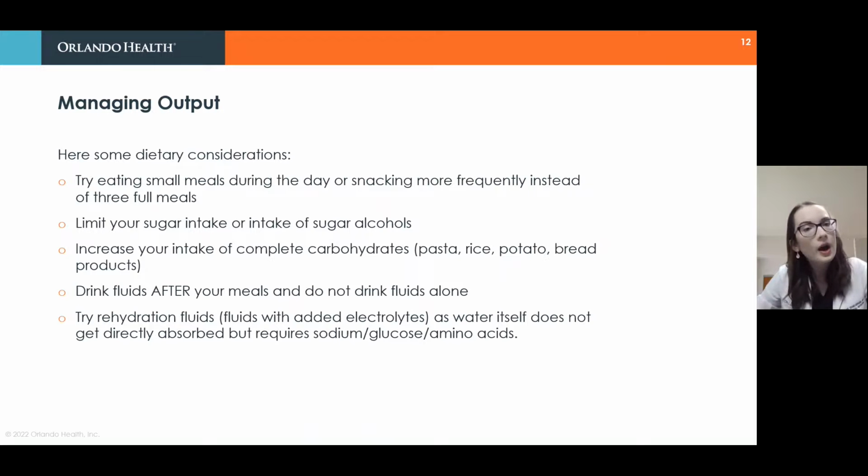Managing output. On this slide, we're going to cover just some of the general dietary considerations to keep in mind for how we can maintain consistent output. But in later slides, we're going to go over how to help manage higher than normal output. In general, especially with a new ostomy, it can sometimes be easier to create more consistent output by eating smaller, more frequent portions throughout the day versus large meals all at once, or skipping meals because of decreased appetite. So consistently eating throughout the day, even if that's more snack sized portions, would be desirable to keep that consistent intake throughout the day.